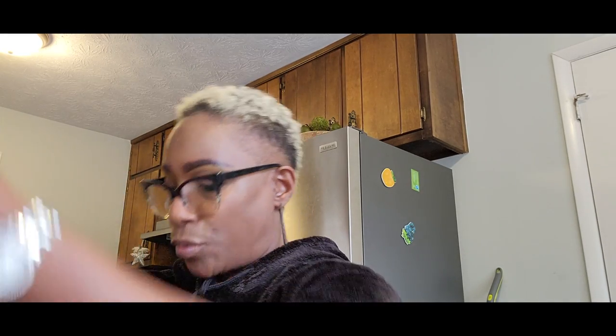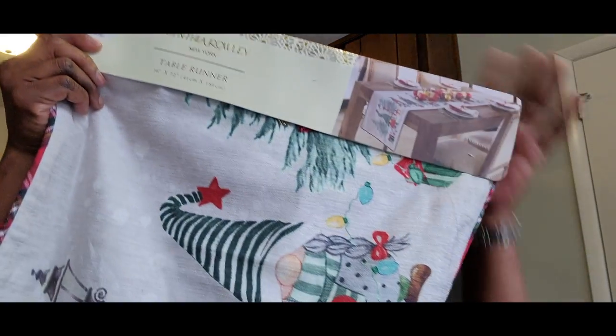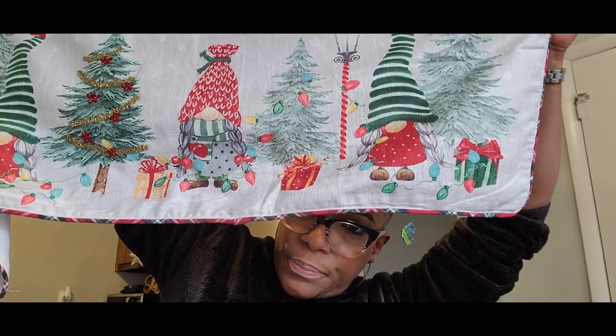I went to HomeGoods, of course, and I picked this table runner up. It's by Cynthia Rowley, and she's from New York. And all this is, it just has like your Christmas tree, your gnomes on there, all that kind of good stuff. So we're gonna put that on the table.